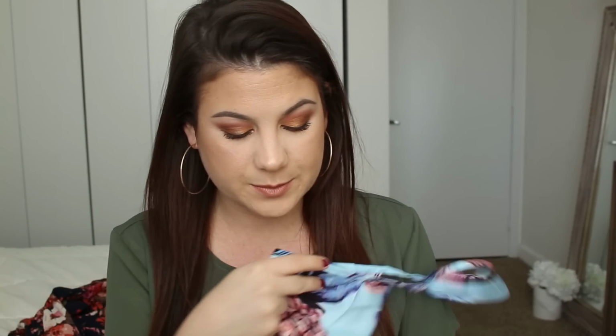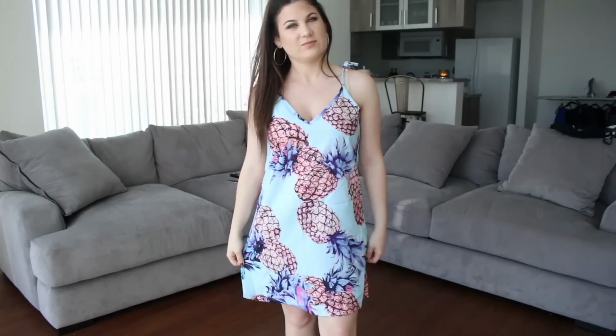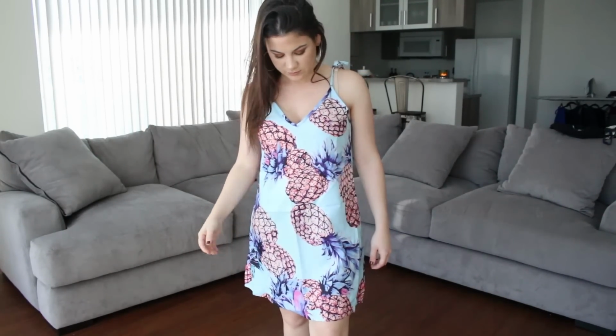So this next item I bought to wear to the beach because I don't really have a beach cover up. I mean, I do, I just don't like the ones that I have, to be honest. But I saw this cute pineapple light blue color. Number one, I love this color and I like pineapples, so I was like, this should be perfect. It fits okay. It is a bit big. I probably should have gotten an extra small.